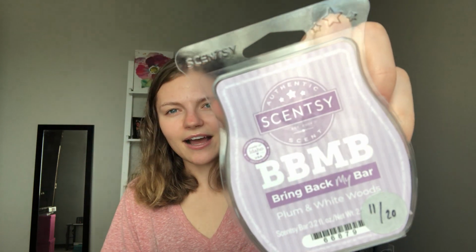The one I think is my fave so far is Plum and White Woods. This is sweet raspberry preserves and damson plum woven through vanilla orchid. This is so wonderful. It's plum, it's a little bit of floral, maybe a hint of fruitiness. This went into the bathroom. So good. Definitely one that I put in my club.